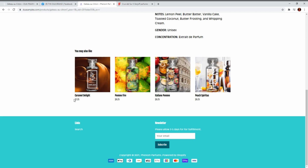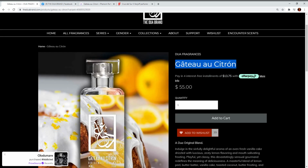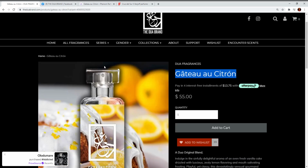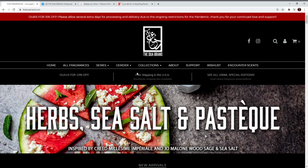Okay, so the samples aren't just a standard amount. They actually are according to the actual fragrance. Okay, so that's an option there if you want samples. But that is how I navigate the Dua website and how I research my fragrances.